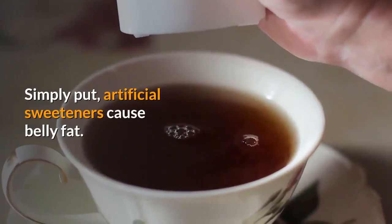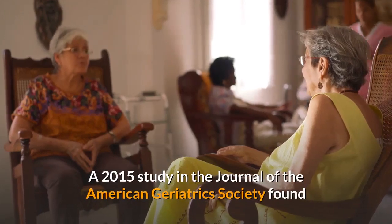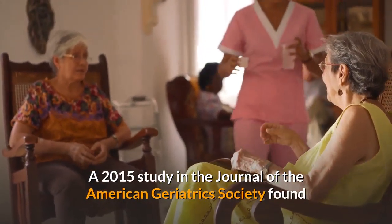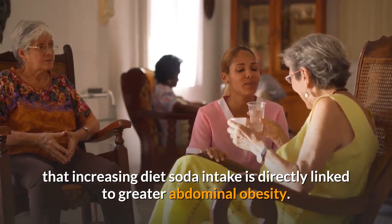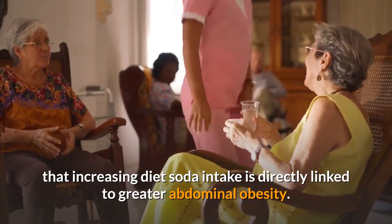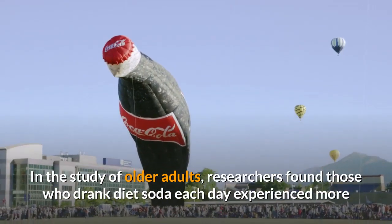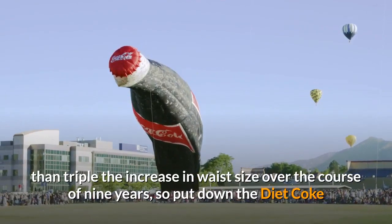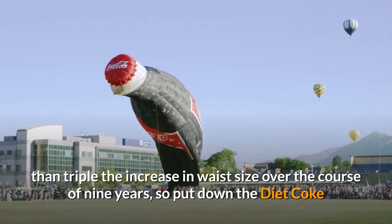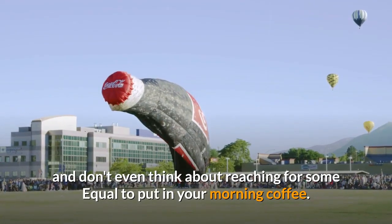20. Ditch artificial sweeteners. Simply put, artificial sweeteners cause belly fat. A 2015 study in the Journal of the American Geriatrics Society found that increasing diet soda intake is directly linked to greater abdominal obesity. In the study of older adults, researchers found those who drank diet soda each day experienced more than triple the increase in waist size over the course of 9 years, so put down the Diet Coke and don't even think about reaching for some Equal to put in your morning coffee.